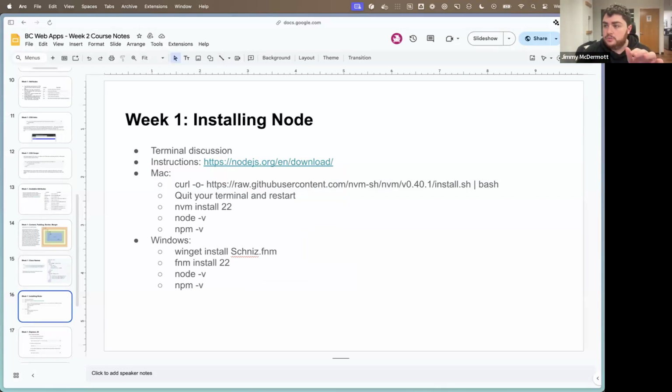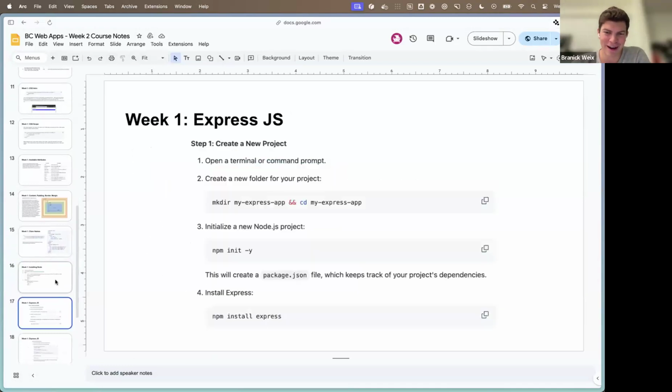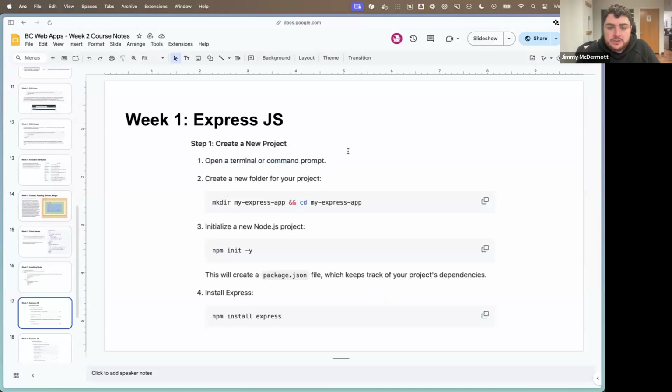Brannick, anything to add there? Make sense? Cool. If you guys are confused, it's okay. Honestly, I never know how any of that stuff works. I just get it working and I never touch it again. So that's pretty much the key. We'll get it installed on your computer. You'll be good to go. You'll never have to do it again. Okay. All right. We got something in the chat.